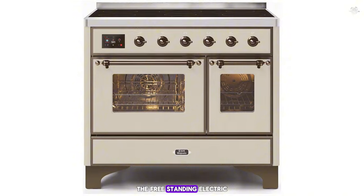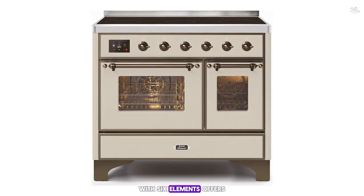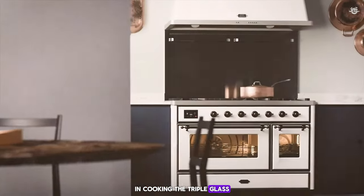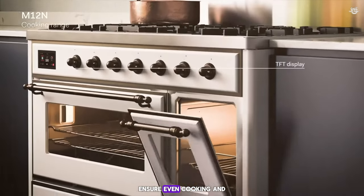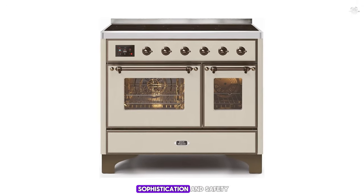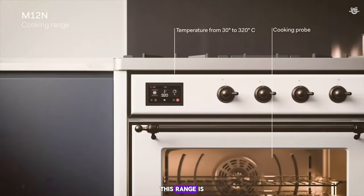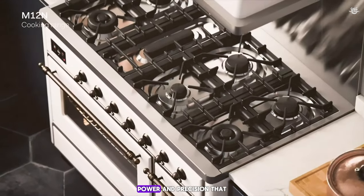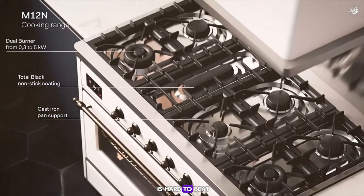The freestanding electric double oven range with 6 elements offers unparalleled flexibility in cooking. The triple glass cool door and convection oven ensure even cooking and energy efficiency. The TFT oven control display and child lock feature add a layer of sophistication and safety. This range is for those who demand the best in their kitchens, offering a combination of style, power, and precision that is hard to beat.